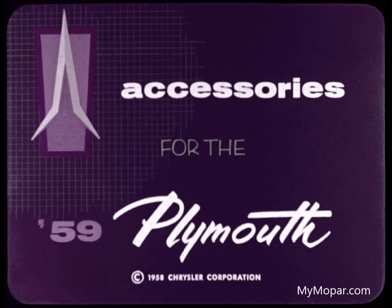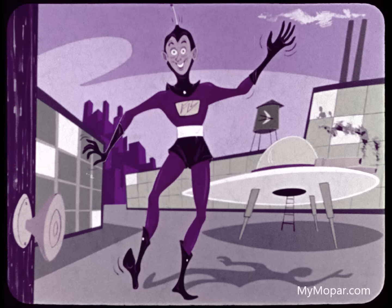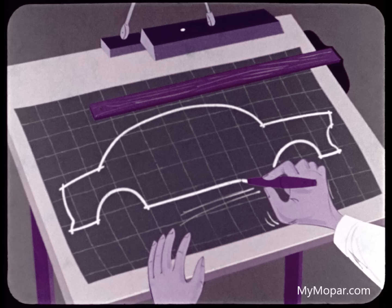Newest of new designs. This is a traditional man from Mars. His name is Martin. He paid us a visit the other day, and the first thing he asked us was, "Hey, what's your recipe for making your automobiles?" We made it simple for him.